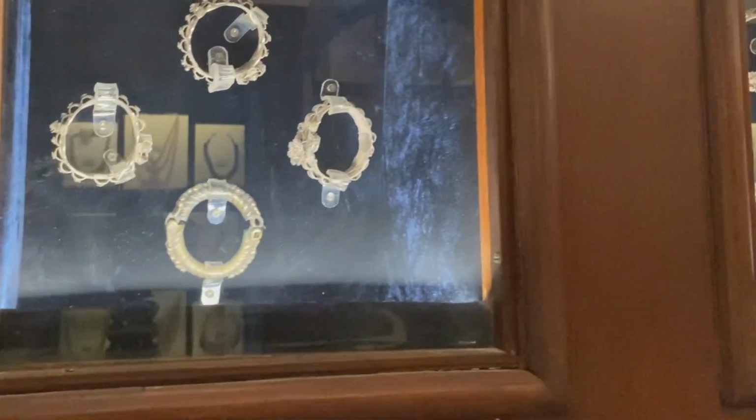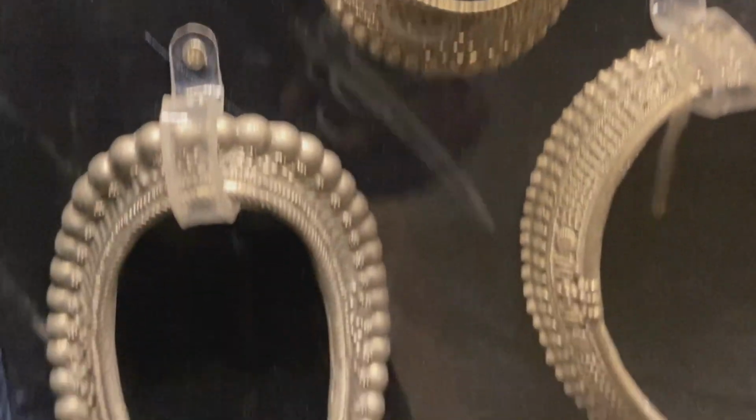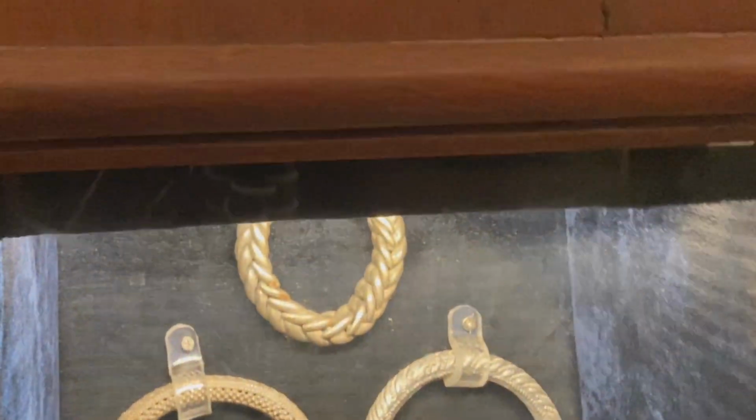This is a collection of jewelry of the royal family, elite class, as well as peasants. You can see waist belts, rings, earrings, ear studs, hooks, and ornaments also.